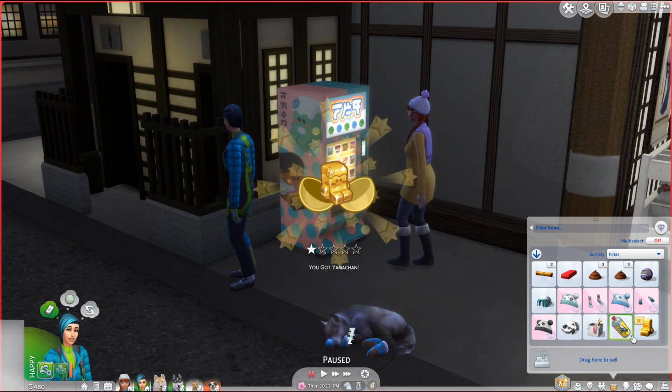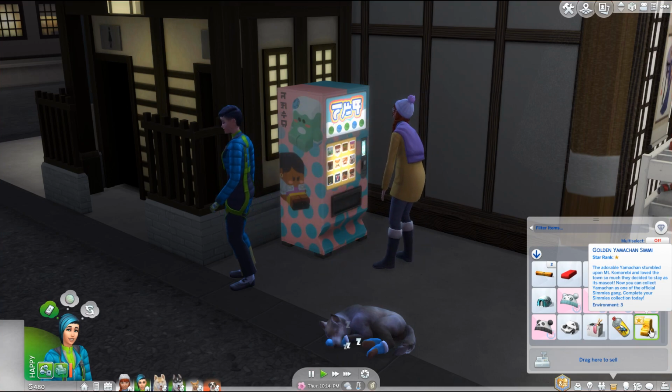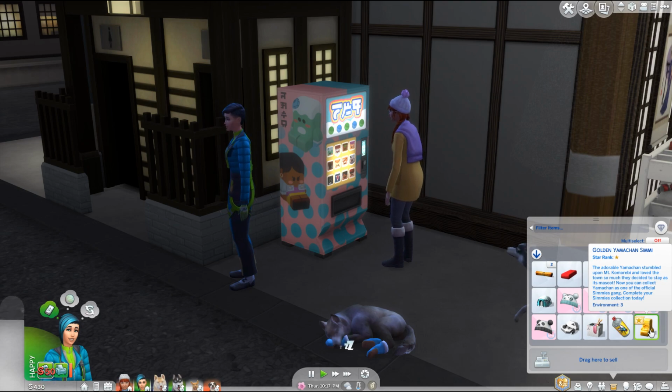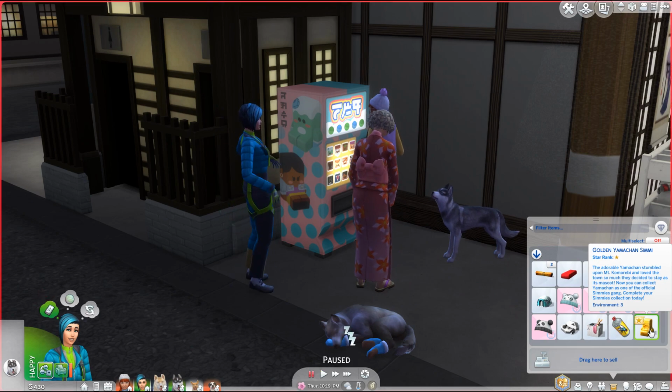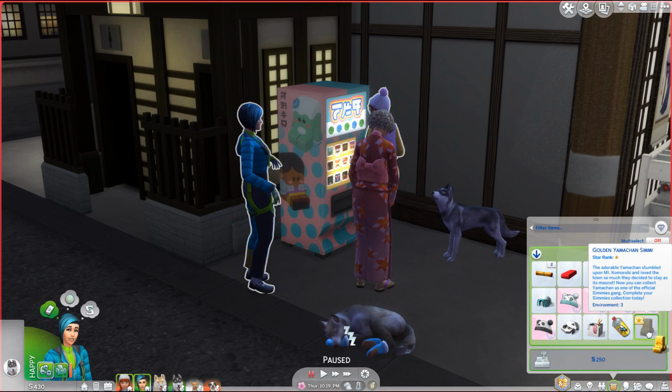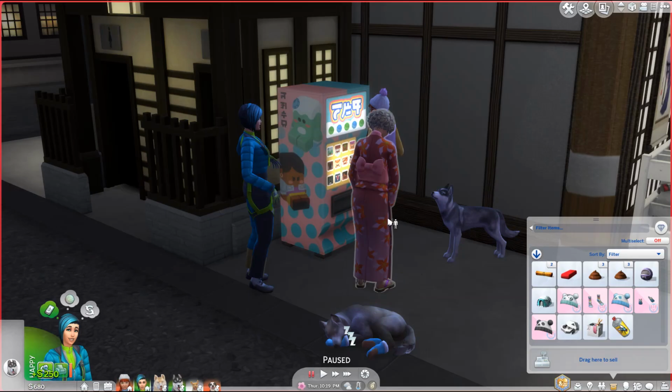And we got Yamachan! Aww! Star rank 1. The adorable Yamachan stumbled upon Mount Komorabi and loved the town so much they decided to stay as its mascot. Now you can collect Yamachan as one of the official Simi's gang. Complete your Simi's collection today. 250? We broke it! That's it!